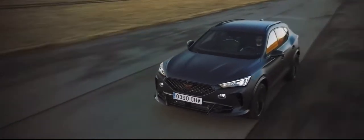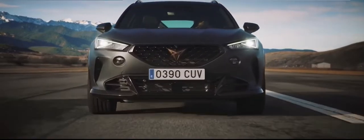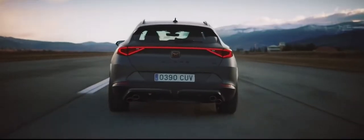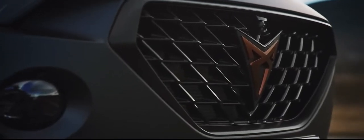This time my surprise encounter is with an even closer family member. It's the Formentor's new plug-in kin. The e-hybrid downsizes our VZ2's 2.0-litre TSI for a smaller 1.4 paired with an 85 kilowatt electric motor with a choice of 201 brake horsepower or 242 brake horsepower system output. We're in the brawnier version.